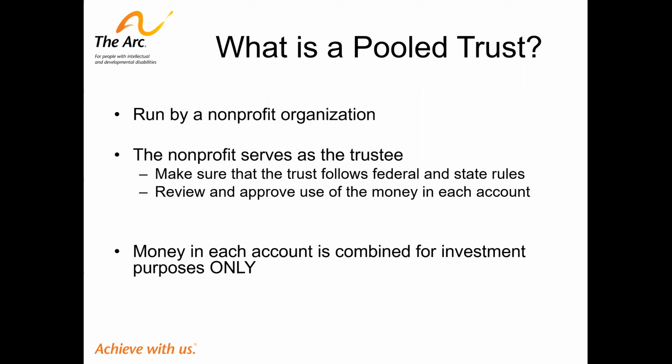In a pool trust, people with disabilities have their own separate account. The money in their account can only be spent on them. However, the money in each account is combined for investment purposes. This is done to maximize the money the trust gets from investments. It helps make sure that the money in each account lasts longer, and it helps keep the fees needed to run the trust low.